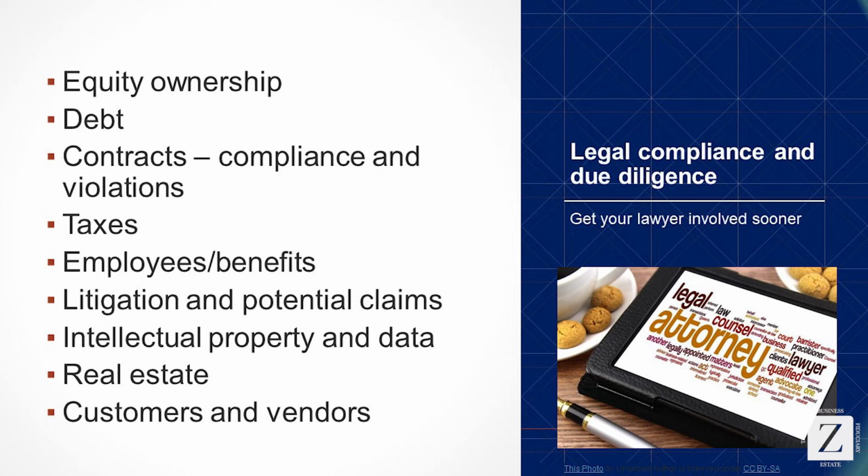Do you have I-9s for every employee? In other words, did you check their immigration status or their citizenship status when they were employed? If not, you'd better get it in the records now for every single employee. Do you have non-competes, non-disclosure agreements, and non-interference agreements with your employees? You, at a minimum, are going to need non-disclosure agreements.